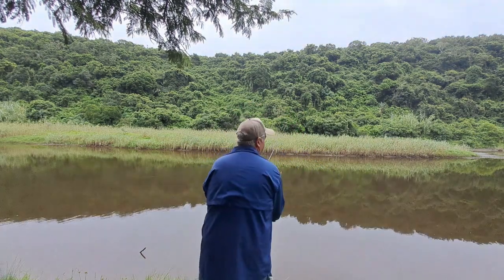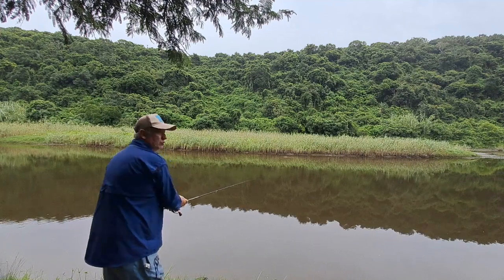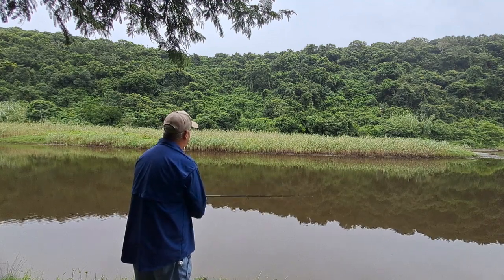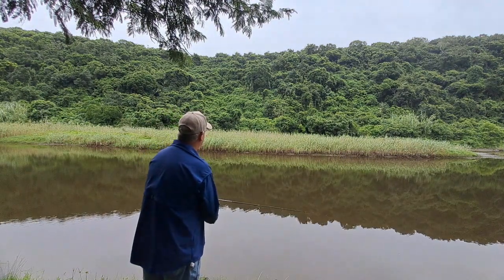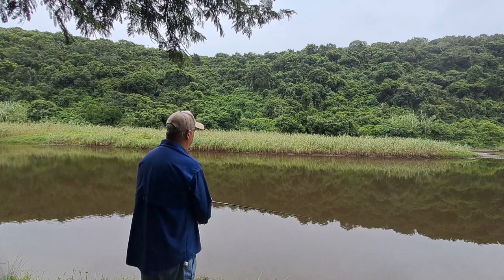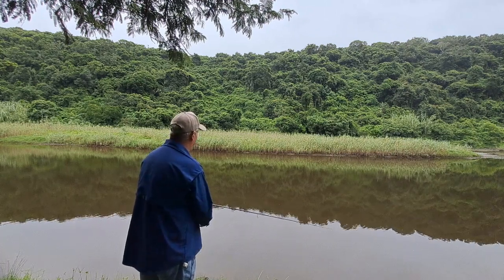First cast. Almost across the bank. Oh, I love the blah, blah, blah sound. Sounds awesome. In a calm environment like this, it's always a good idea to take some significant pauses between your retrieves.